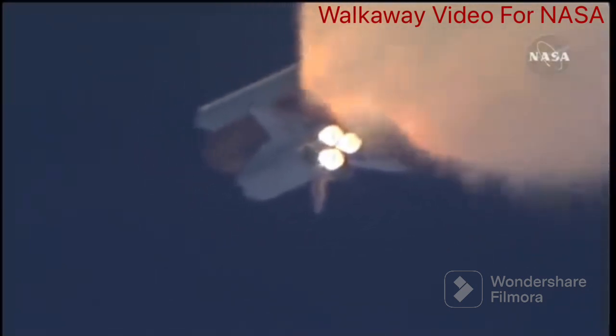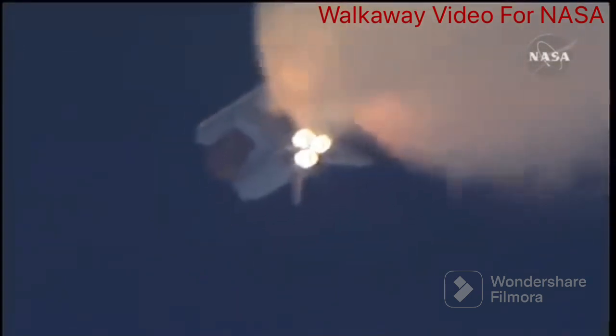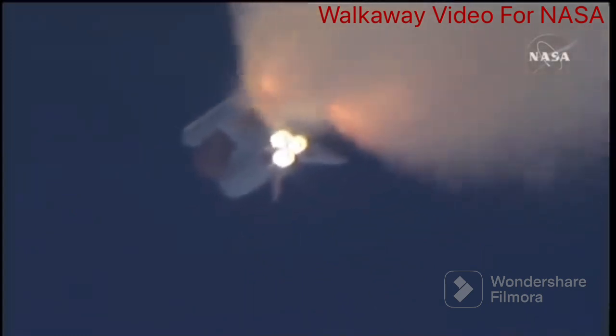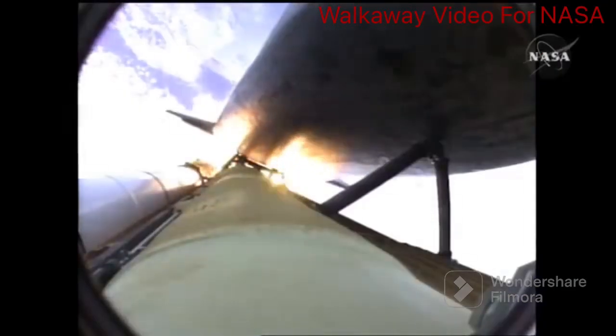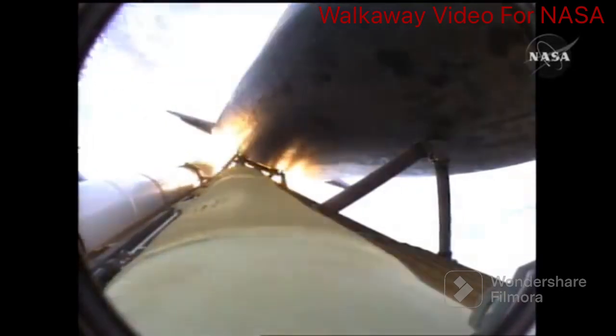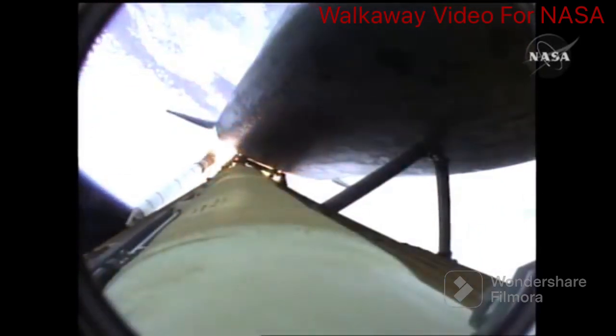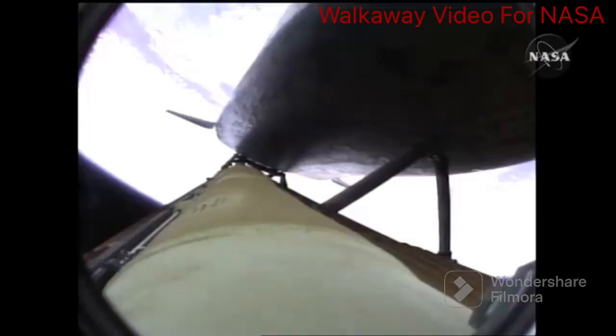Three good auxiliary power units, three good fuel cells, three good main engines. One minute, 50 seconds into the flight, 10 seconds away from solid rocket booster separation. Booster officer confirms staging a good solid rocket booster separation. Guidance now converging. Atlantis steering into the center lane of Highway 129 en route to the International Space Station. 2 minutes, 20 seconds into the flight, 34 miles in altitude, 48 miles downrange. Atlantis traveling 3,200 miles an hour.